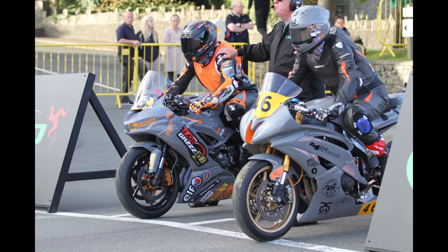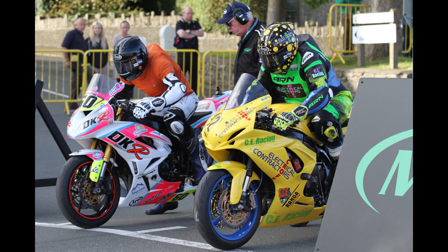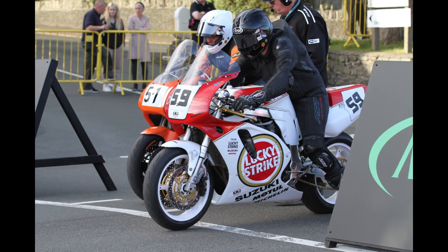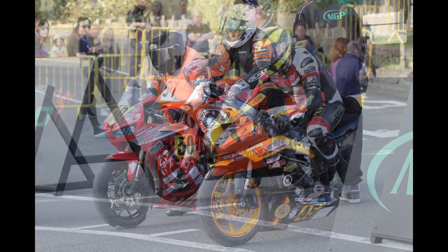The rider on the right, number 46, is Mark Jackson from Sheffield. The newcomer on the left is Darrell Anderson, number 60, on his Kawasaki, and Colin Croft on his Suzuki, number 42, on the right. Mark Herbertson, number 51, on his 750 Kawasaki, and Ian Armstrong on his Suzuki. And unfortunately, Mark Herbertson appears to have stalled.